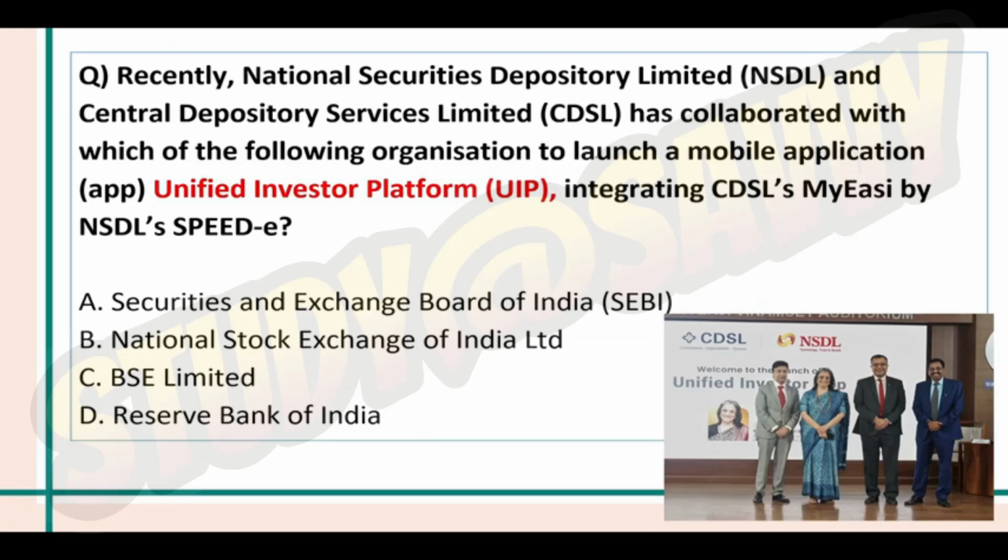Recently, NSDL, that is National Securities Depository Limited, and CDSL, that is Central Depository Services Limited, these both companies have collaborated with which of the following organizations to launch an application, that is the Unified Investor Platform, integrating CDSL's MyEasi and NSDL's Speede. So by integrating MyEasi and Speede, an app that is the Unified Investor Platform has been developed by NSDL and CDSL in collaboration with which of the following organizations? The organization name is SEBI, that is Securities and Exchange Board of India.